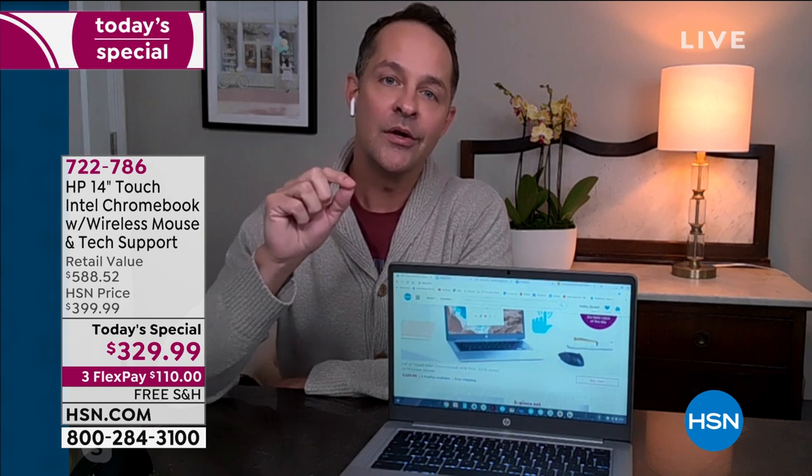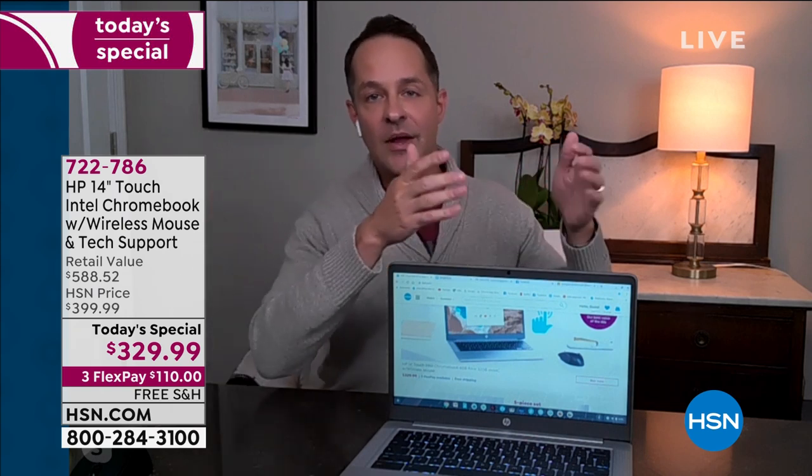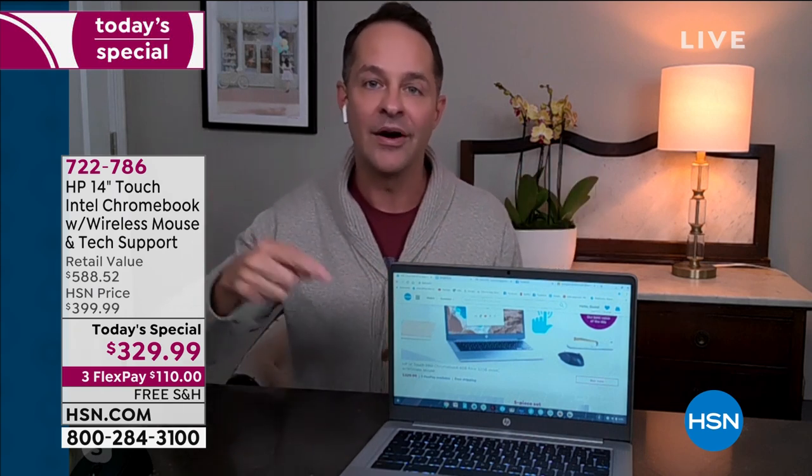This is a touchscreen, and it makes the biggest difference in the world. When you look at that price, just remember normally to take a computer from the non-touchscreen version to the touchscreen version, you're talking about $100 to $150 more. This has touch built in.